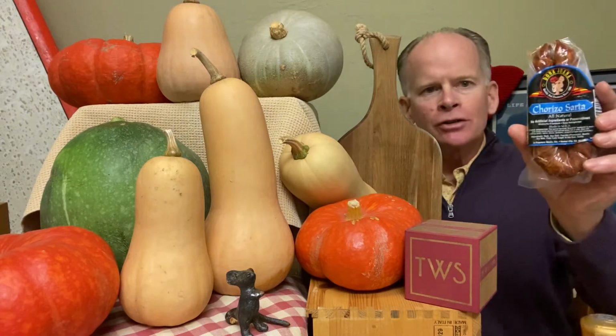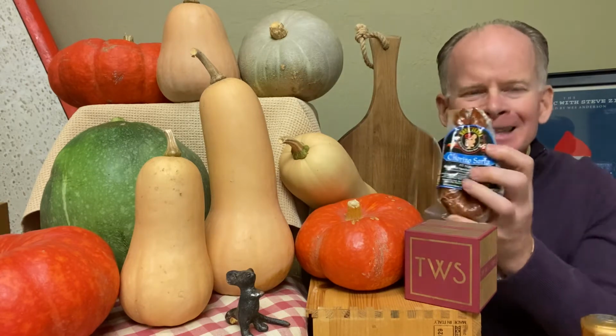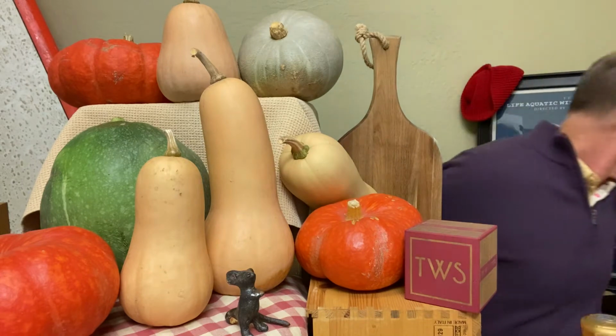How about chorizo sarta? And the reason why I'm putting this out for about the 10th time is because I want to tell you that even though we sell this sliced, get it like this. Get it intact, and you will enjoy a better chorizo sarta. It's better this way. It's worth the chopping. Watch your fingers and slice it real thin, and you're gonna like this even more than you like the sliced version that we sell.